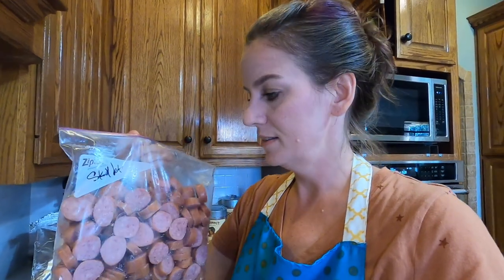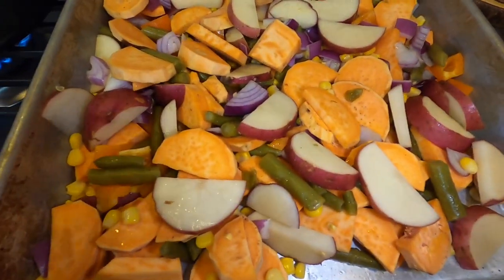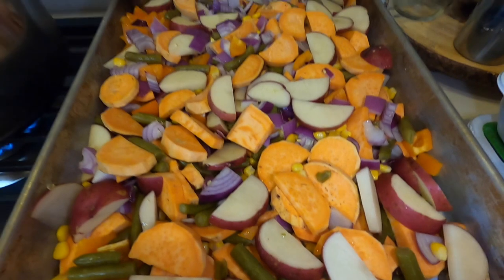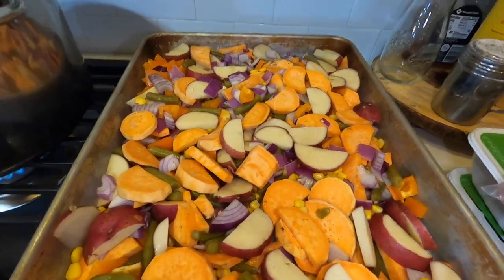Okay, so here is what I'm making tonight. This is an example of a freezer meal that I prepared in September. The only thing I did to prepare for this meal was to pre-slice these sausages. Then it's just a sheet pan meal. At lunch, we cut up from last month our leftover sweet potatoes and red potatoes. I opened a can of green beans and corn, and one red onion, and I think just one orange pepper.